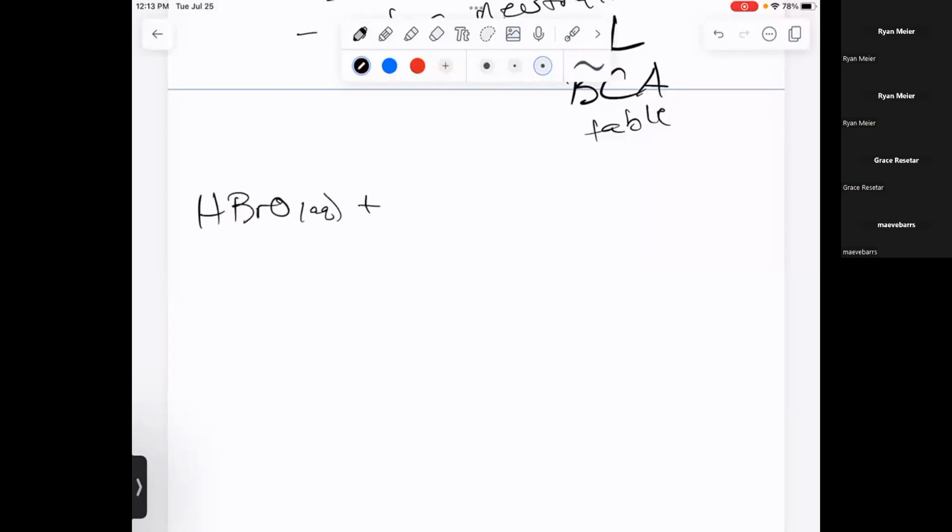plus, and a lot of the times, if it's a group 1 hydroxide, I just leave off that ion. Like the group 1 ion, it's a spectator ion. We said before, all of our group 1 ions in terms of pH are just neutral. So I just leave it out and just write this as OH minus. I think that just makes it easier to see conjugate pairs as we go through.